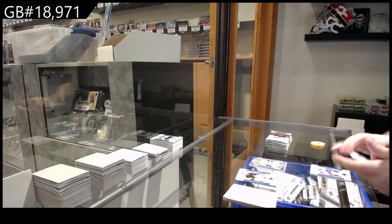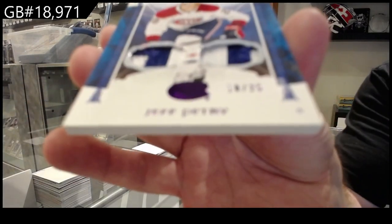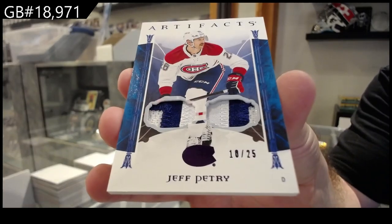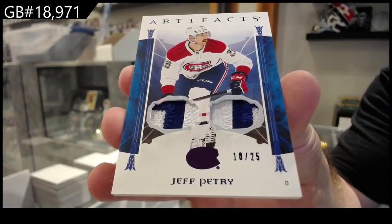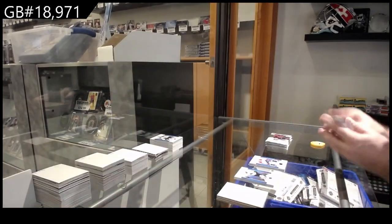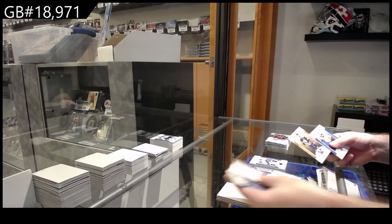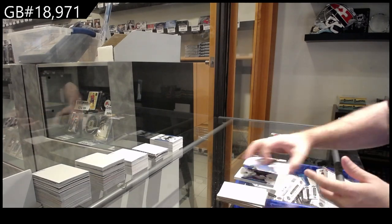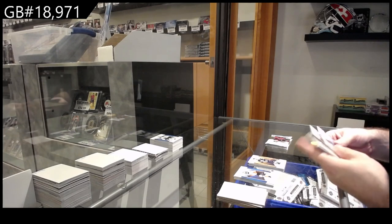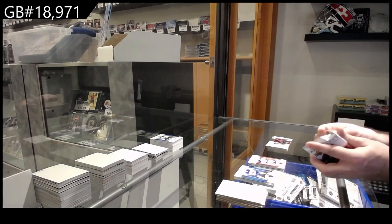We've got a dual patch, number to 25, Petry for the Montreal Canadiens. $5.99 of Boone Jenner for the Blue Jackets. $65 Ed Belfour base parallel for the Maple Leafs.